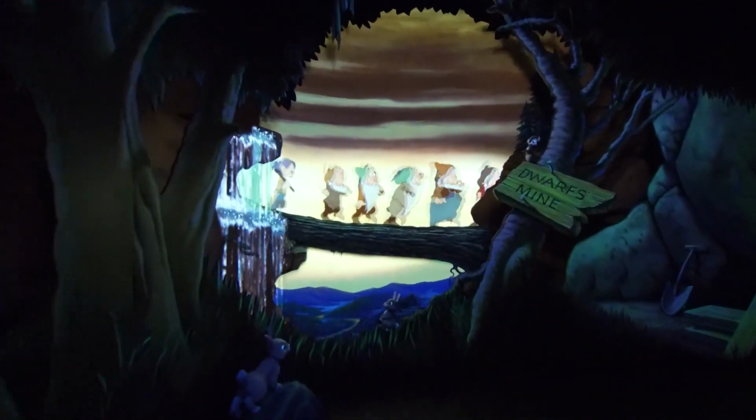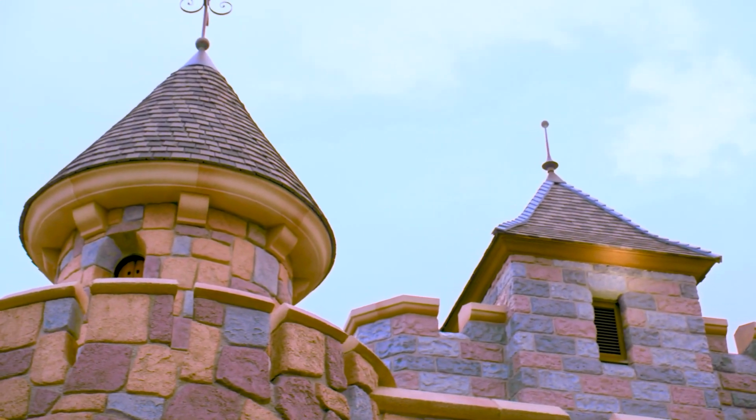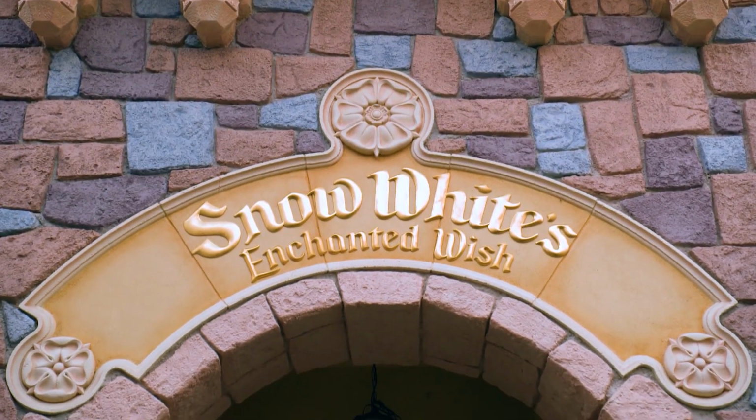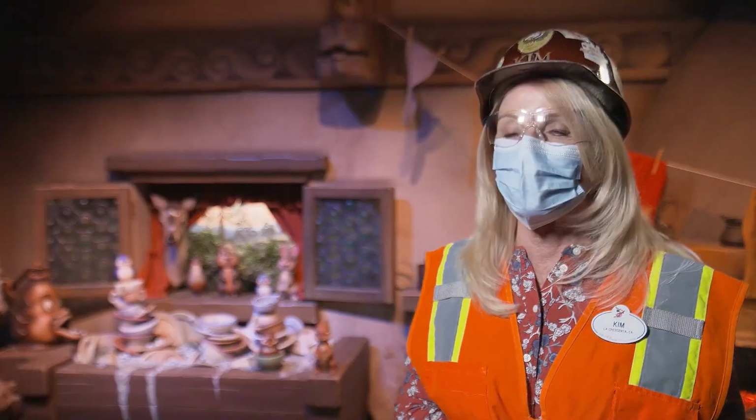Finally, we see the Happily Ever After scene where Snow White is brought back to life by the prince, filled with sparkling light effects and butterfly projections. It's all projections. One thing to note in the sneak peek is the absence of the evil queen. It's still unknown if she will be anywhere in the attraction.